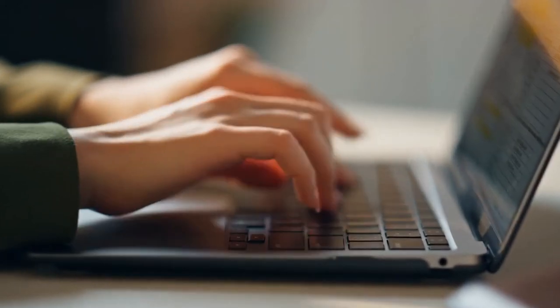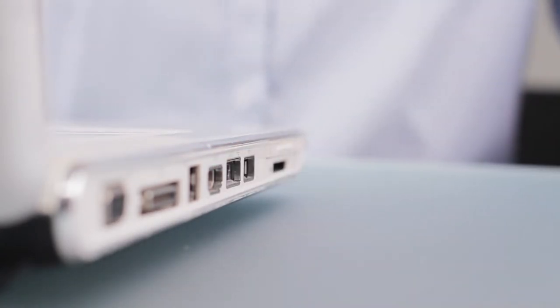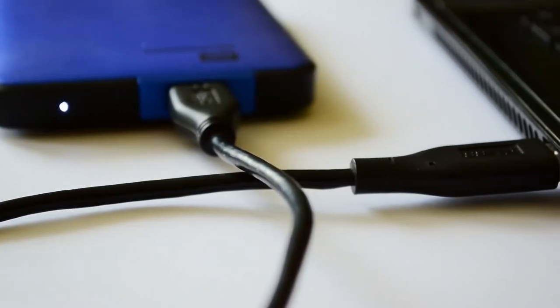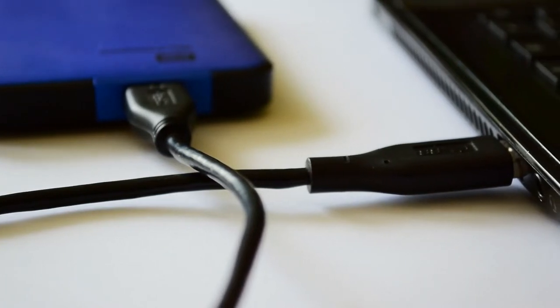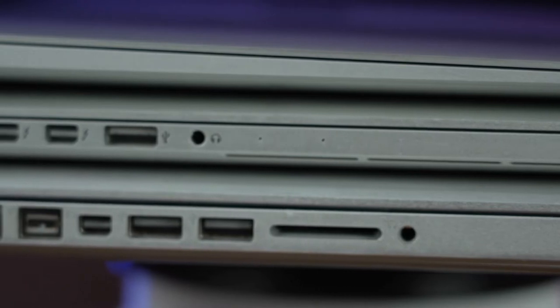Number 4. Display and keyboard. Be sure to choose a device with a comfortable keyboard for extended typing sessions. Consider the display quality, resolution, and size that best suits your writing, editing, or designing needs. At number 5, connectivity and ports. Ensure the laptop has enough USB ports, an HDMI or display port for external displays, and other necessary connectivity options for your specific requirements.